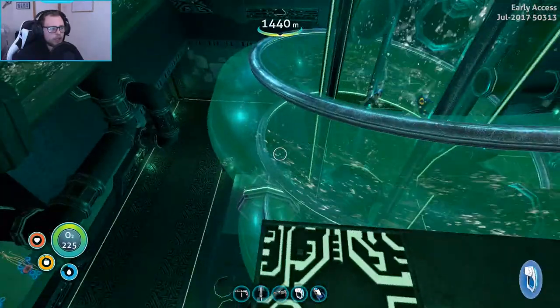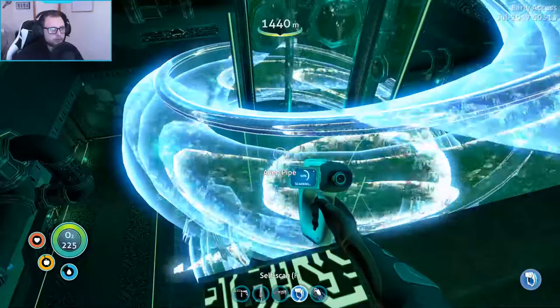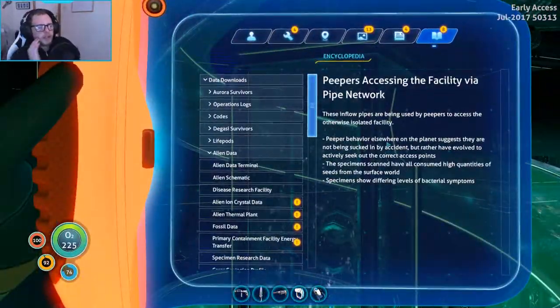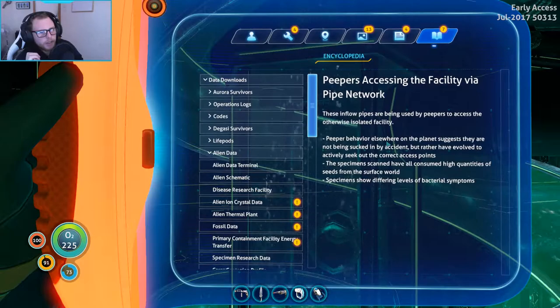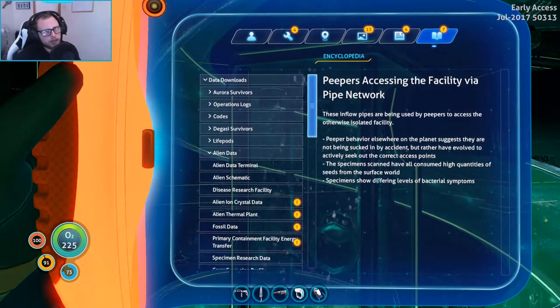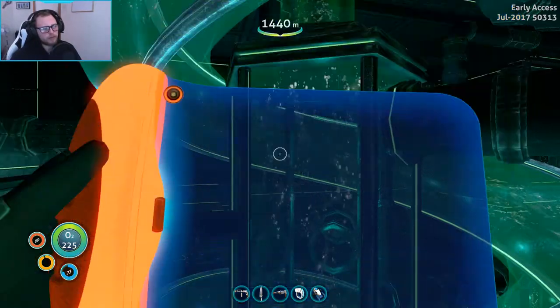These inflow pipes are being used by peepers to access the otherwise isolated facility. Peeper behavior elsewhere on the planet suggests that they are not being sucked in by accident, but rather have evolved to actively seek out the correct access points. The specimens scanned have all consumed high quantities of seeds from the surface world, specimens showing different levels of bacterial symptoms.